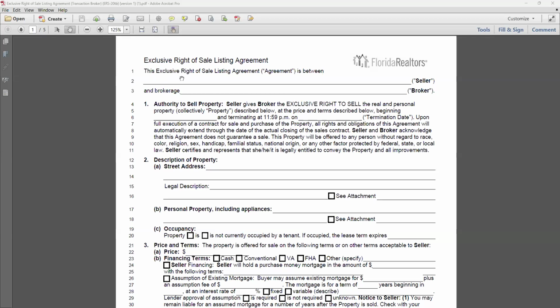So we just want to make sure that we start off the right way by having the appropriate sellers up there. Brokerage. Now, you're never, ever going to put in this line Xtreme by LPT Realty. Please don't do that. By now, everyone should know that Xtreme by LPT is our team name. It is not the brokerage. The brokerage is LPT Realty. So make sure you're putting LPT Realty on there.